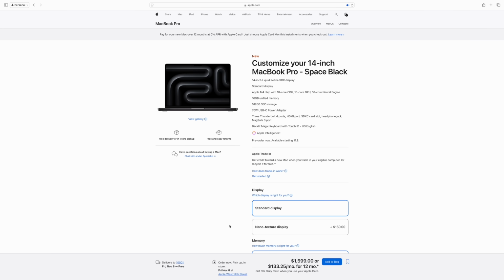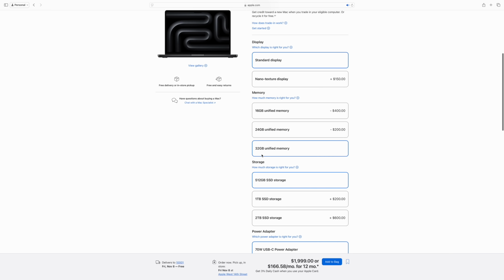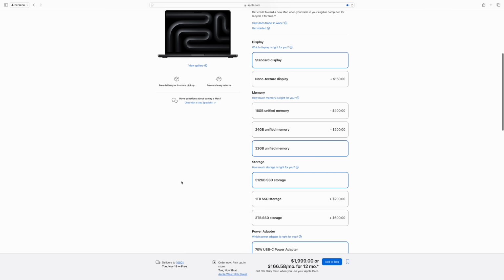Then there's also the configuration options you have for the M4 MacBook Pro. You can actually get some respectable memory upgrades on this model now. You can max this all the way up to 32 gigabytes of memory for $400 more. That is the most memory you could ever get on a base model M4 machine. However, this is where I think the base model goes from being a good value to a bad value, because this now puts it at the same $2,000 starting price point as the M4 Pro version.